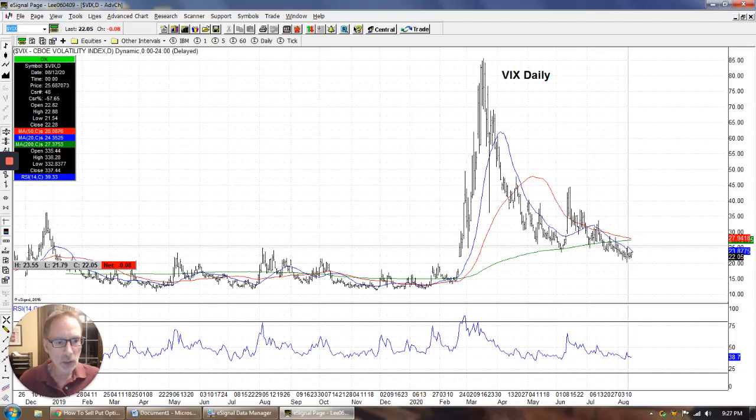It is well below all of its moving averages here, trying to come back down to its long-term lows of between 10 and 15%. It was in that range for a very long time. So it's moving back down, moving inversely to the general market. As long as the market keeps going up, VIX will go down.